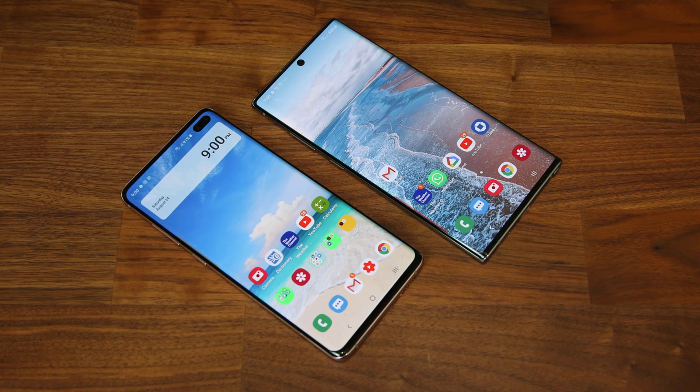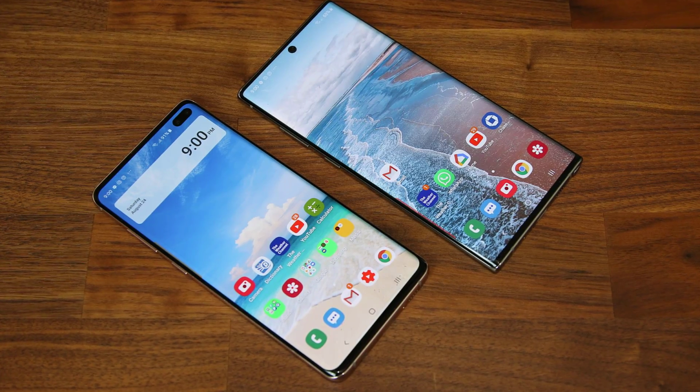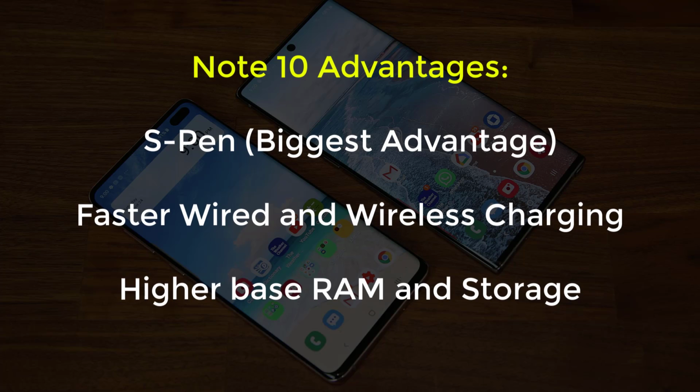Alright, so how do we draw a conclusion? Very simple. Let's see what the real advantages the Note 10 Plus offers over the S10 Plus. Basically, the Note 10 has the S Pen, which is the main attraction. It also has faster wired and wireless charging, has a base RAM of 12 gigabytes as opposed to S10's 8 gigabytes, and also has a base 256 gigabyte storage as opposed to S10's 128 gigabytes. But one thing that's not an advantage is, as we have mentioned, it also has a higher price tag.